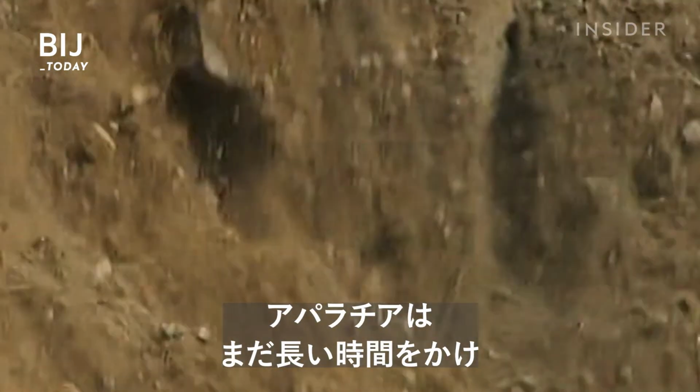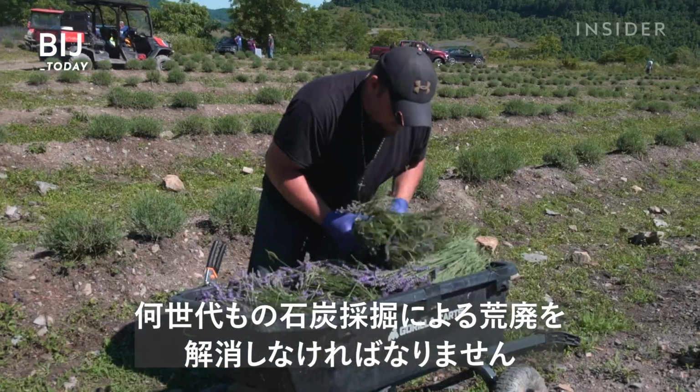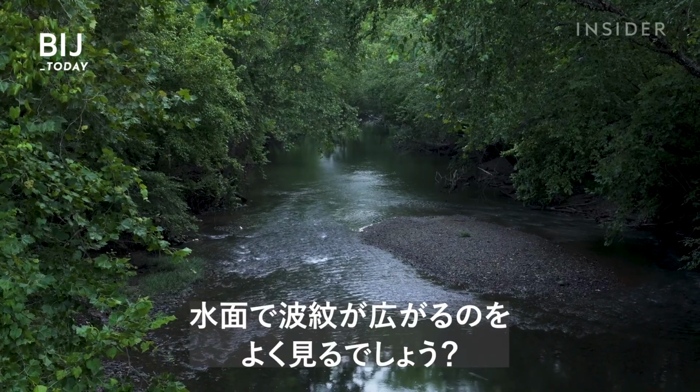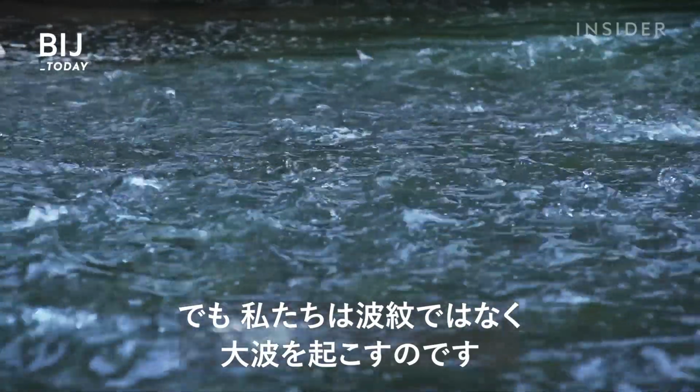Appalachia has a long way to go to clean up the mess created by generations of mining. But these flowers give hope for a blossoming future. A lot of times you get a ripple effect in the water, right? We don't make a ripple, we make a wave.